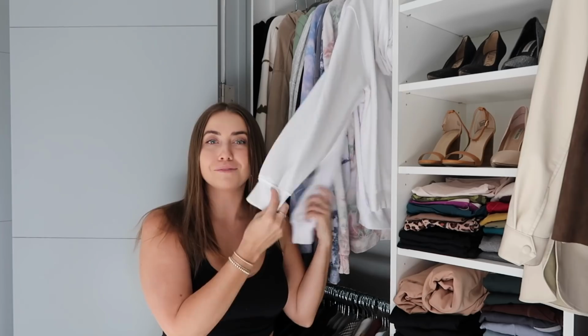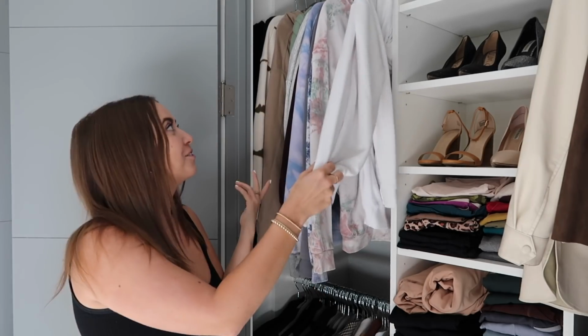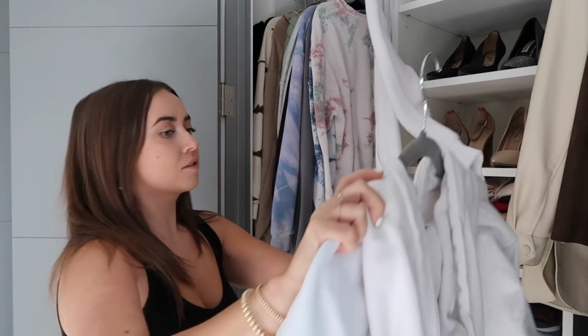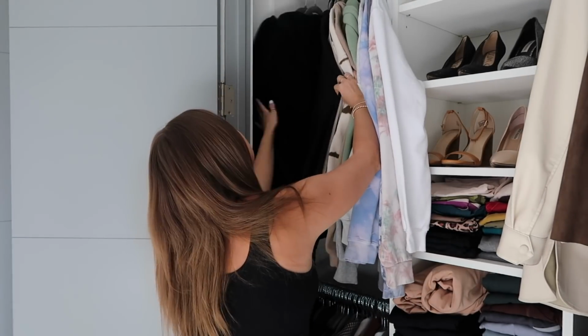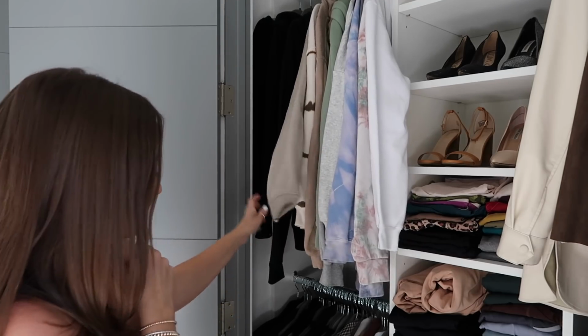So let's see. I have 2 white sweatshirts, like why? And I don't even know which one to get rid of, and the thing is I wear neither of them. I think I'm gonna go with cutting this one because it looks a little smaller. Alright, we cut one.